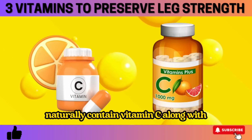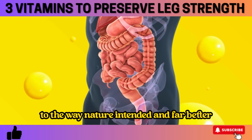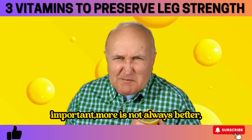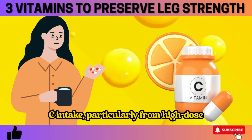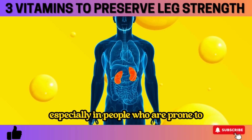These sources naturally contain vitamin C along with the full spectrum of supporting phytonutrients, making them much closer to the way nature intended and far better recognized and utilized by the body. Lastly, while getting enough vitamin C is important, more is not always better, especially for seniors. Excessive vitamin C intake, particularly from high-dose synthetic supplements, has been linked to an increased risk of kidney stones, especially in people who are prone to them.